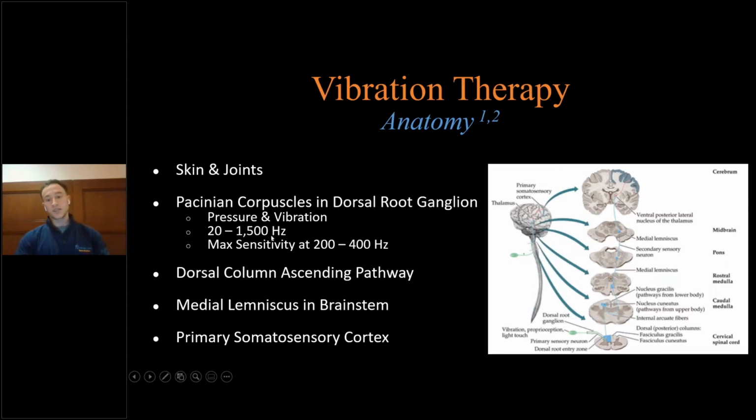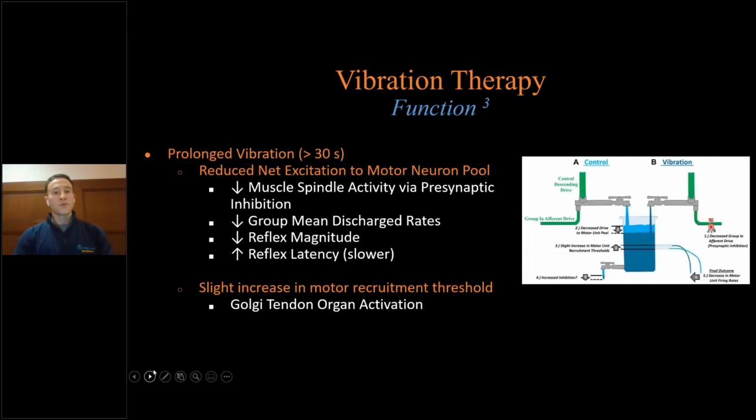Once that vibration sense is picked up, it travels from the dorsal root ganglion into the dorsal column of the ascending pathway, into the medial lemniscus of the brainstem, and then eventually into the primary somatosensory cortex, where it's interpreted by the body. So what's the function of vibration? There's two separate functions that we'll tend to focus on, and it's going to be prolonged and short.